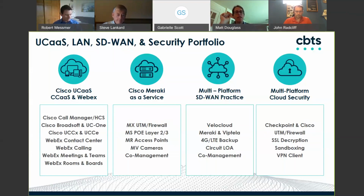Many of you in the channel here had customers who wanted Cisco solutions in the past. That got sold as a CapEx piece through some local VAR, and we in the channel never made any money with that. And CBTS has been at the forefront of taking Cisco solutions, whether it's UCaaS, CCaaS, WebEx, or the entire Cisco Meraki stack, and turning that into a managed OpEx service that pays you commissions and gives the customers the kind of value they're expecting in a fully managed solution.